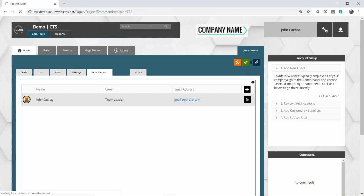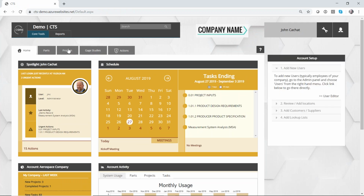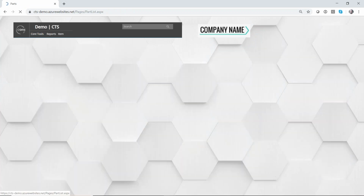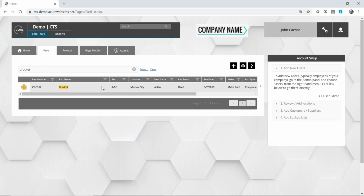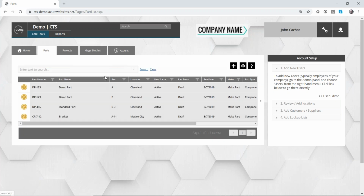One of the other questions that came up was searching. Let's go back, we'll go into parts for a minute. We haven't been over there. The ability to go in and say, I'm looking for a bracket. I don't remember the part number, but just be able to search across that, of course, was put in. But then once the volunteers saw that, they said, well, wait a minute.